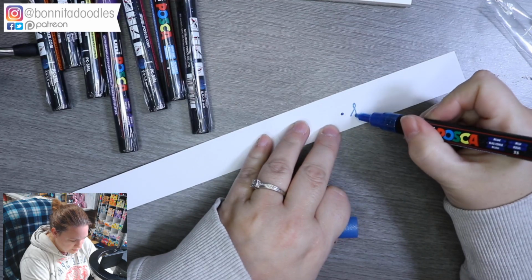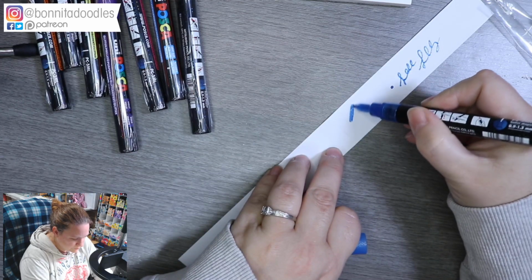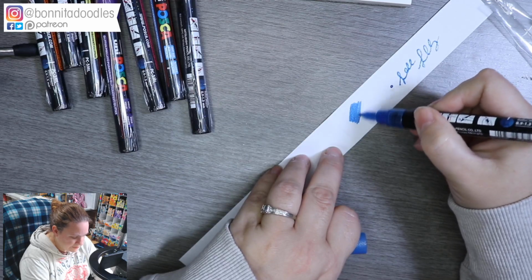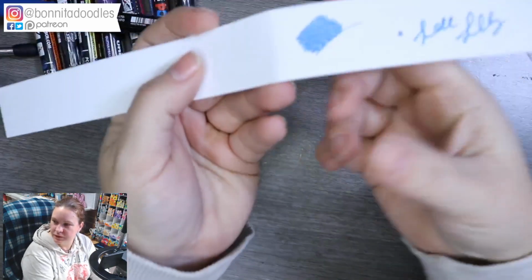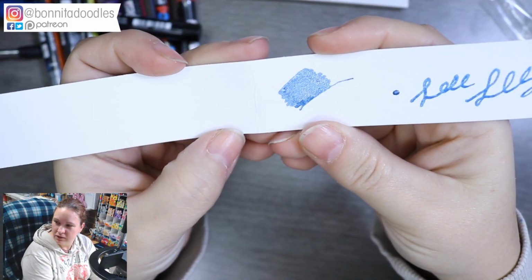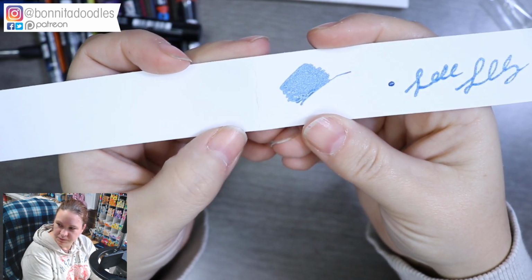Oh, that didn't need a lot of work. Oh, these are really nice tips. Oh, yeah, these are really nice. I'll wait for it to dry, otherwise all you're going to get is a reflection. You see that? Really shimmery. I really like them. Yeah, so we're going to use them as little accents, I suppose.